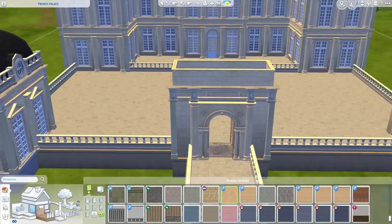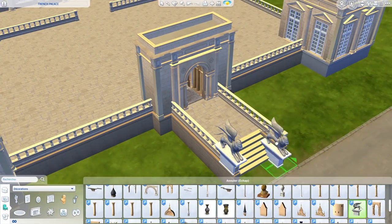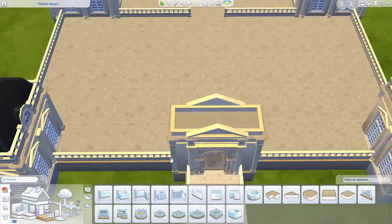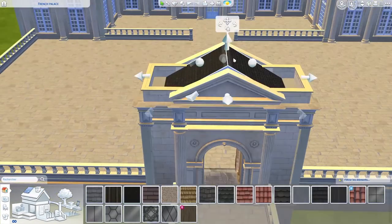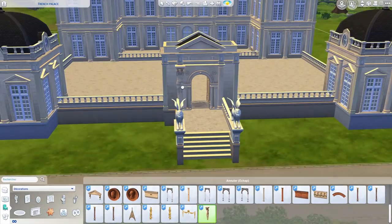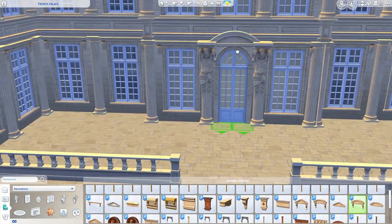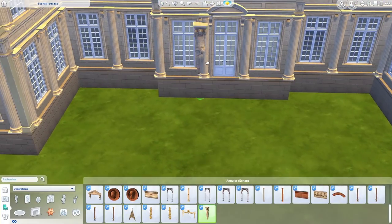So I built a main staircase, which I really like. It's all made of stone and there's some golden details. It looks really luxurious actually, but not too much. And it's really warm and welcoming, and I use some arches which look more Roman or 19th century, mixing other elements.